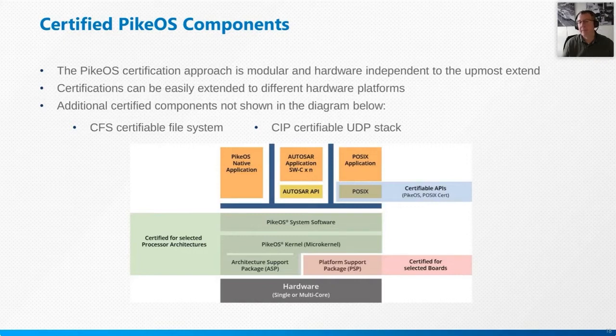safety projects. The POSIX currently isn't certifiable at the highest level, but the execution environment of our native PikeOS, which is a very limited C environment, actually can be certified to level DAL-A, and in the past with PikeOS 4, we already did that.